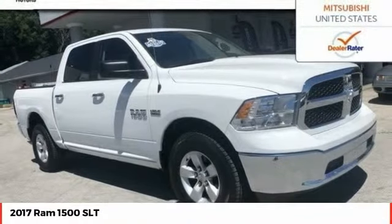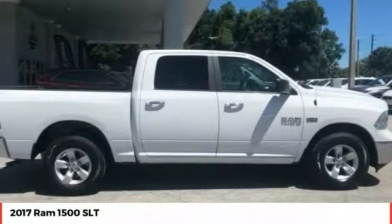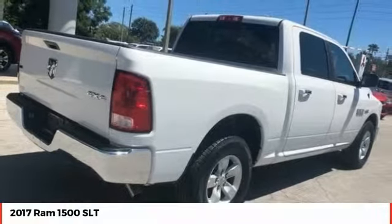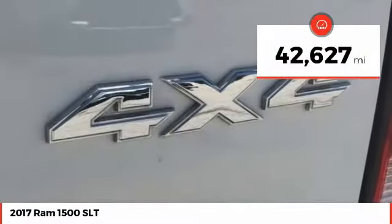Ram 1500 went against the Chevrolet Silverado, Ford F-150, and Toyota Tundra, which are all excellent trucks in their own right. The Ram took home the prize for its well-rounded strengths. This vehicle has less than 45,000 miles.